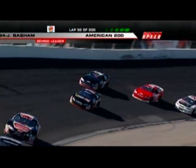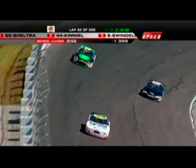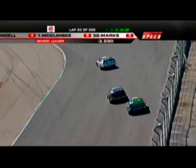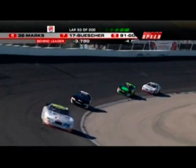We're hearing Brandon McReynolds had a right front going down, and so a very heads-up call by that young driver to make his way onto the apron and down pit road before he blew the right front tire, because boy, you can hit the wall hard here at this racetrack. Oh, you sure can. There's Ty Dillon, the 41 car. He made his way by the 32 of Justin Marks to take over that 5th spot. Justin Marks is backing up right now as some of the other guys are able to get by.